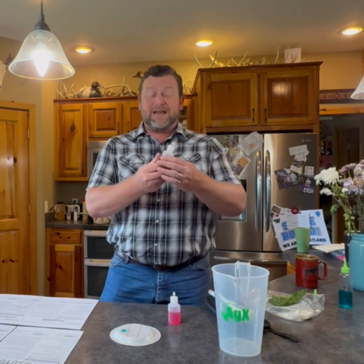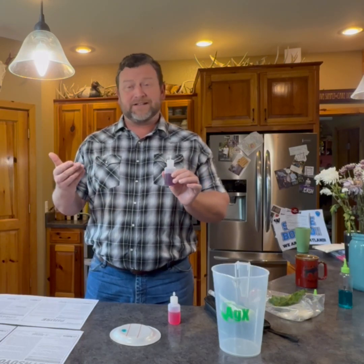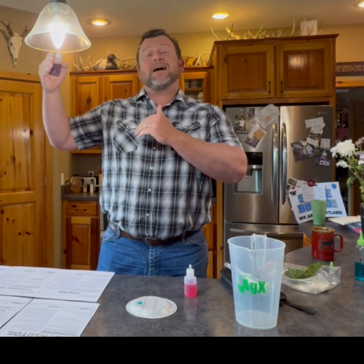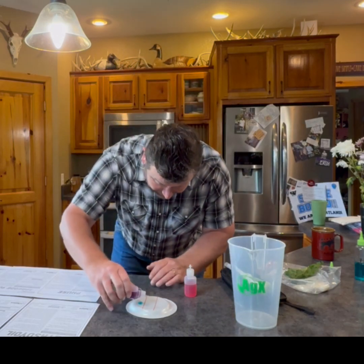So then what we did is we came in and we just mixed up a really simple 90-10 non-ionic surfactant. Again, remember this idea of a non-ionic surfactant just simply means it has no charge. But it does an interesting thing when we put an NIS in our spray solution. The NIS actually has a hydrophilic head, saying it really likes that water, and then it has a hydrophobic tail or a lipophilic tail, simply saying that it sticks up out of the water. And what happens when we do that is it causes our water to spread when we apply it to the waxy cuticle, or in this case, our styrofoam plate.